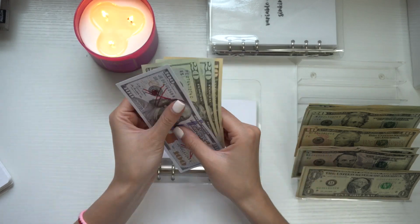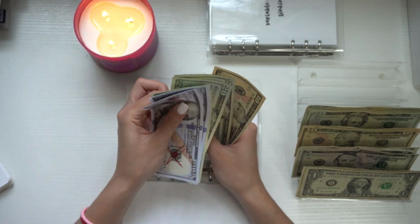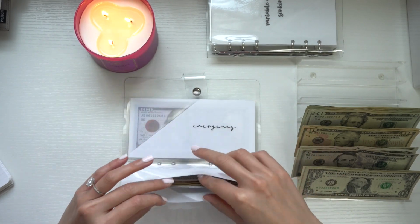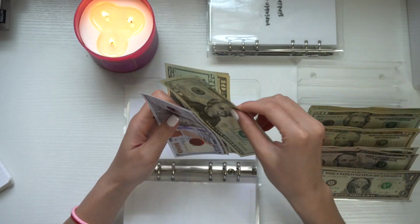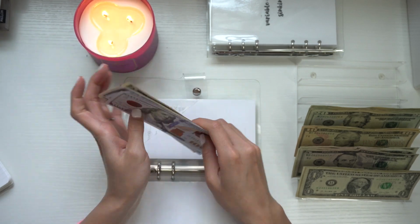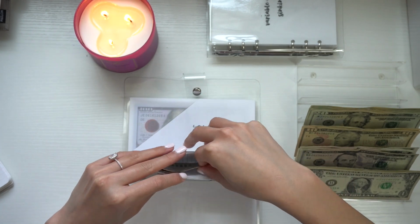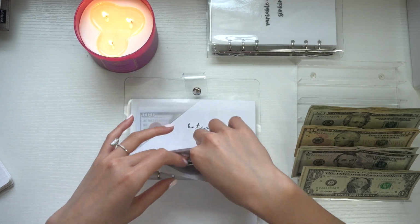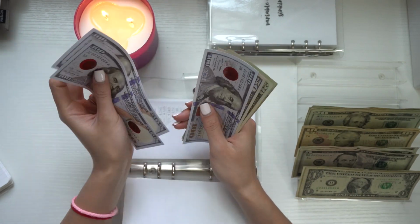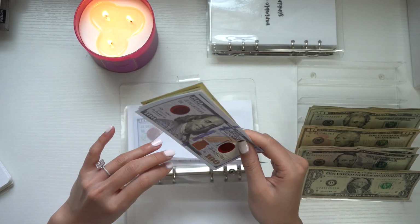Student loans is getting $20. And now it has 100, 200, 220, 240, 260, 270 in the student loans. Wedding is getting $20. Now wedding has 100, 200, 250, 270, 290, 300, 305, 310 in wedding. Emergency is getting $20 as well. And now emergency has 100, 200, 300, 350, 370, 390, 400, 405 in emergency.